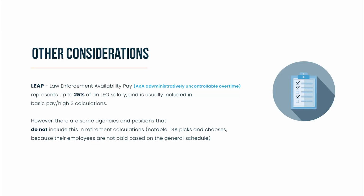Exactly. And another point with the special provisions under disability retirement is they have the LEAP pay for the law enforcement officers specifically. Can you give us a little bit of info on that? Yes, so included in the high 3 salary average for most special provisions employees is what's called LEAP, or law enforcement availability pay. It's also known as administratively uncontrollable overtime, and this can represent up to 25% of a law enforcement officer's pay. There are some agencies that do not include this in their high 3, but to determine which agency that is, you'll have to take a look at your SF50. Right. And you'll be able to see your salary, including the LEAP pay, on an SF50.